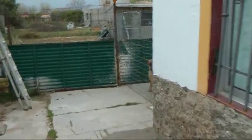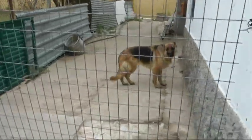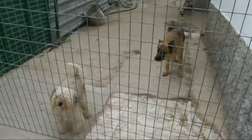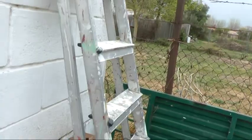Hey buddy, I like dogs. You don't need to be afraid. Come on, say hello. Come and say hello. Hey, he got his tail wagging. He knows I'm a dog lover.